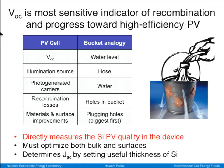So what's open circuit voltage in these materials? Well, it's basically the water level in a bucket where you're dumping water in. The water you're dumping in is the photogenerated carriers. By the way, this analogy works pretty well mathematically even. Recombination losses are these holes, and you have to keep patching them. First the biggest holes, and then the smaller and smaller. And we've been patching holes for a couple of years now and getting the voltage up. What's good is that it measures the silicon PV quality right in the device, so you know everything counts: the bulk, the surfaces, and surfaces are very important in these thin devices.